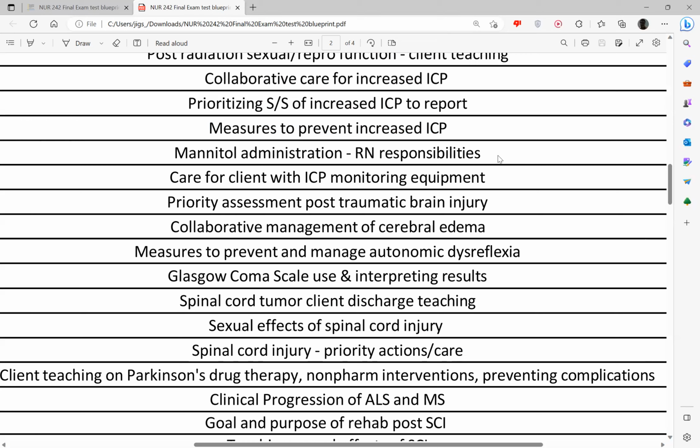So let's say my patient's blood pressure is already 120 over 79. Is it safe to give mannitol? No. Remember CPP, we need the blood pressure high, at least 140 and up, as long as it's below 185 over 110. What is this ICP monitoring equipment we're referring to here? Intraventricular catheter.